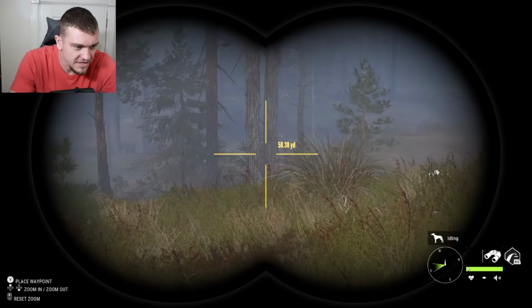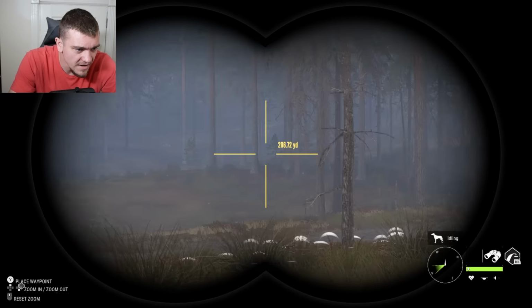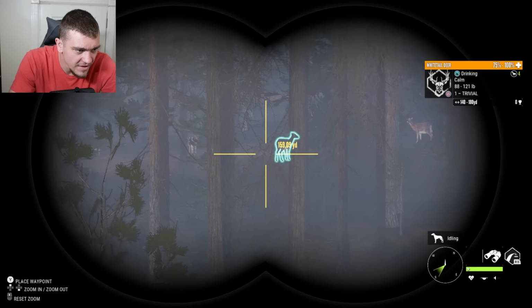I'll look in these woods real quick, just see if that other giant, what's that, no hunting zone? My bad. Nope, there's one of the deer down. Okay, well, we'll take that. We'll go claim it no matter what. Yeah, it looks like those deer went right over there and just stopped.